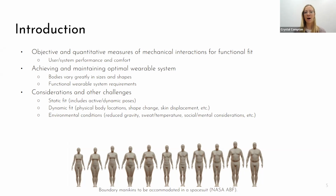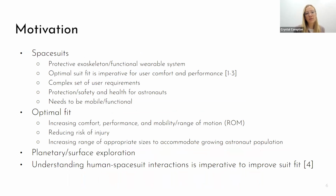But achieving optimal wearable system fit is a big challenge because bodies vary greatly in sizes and shapes. There are also a lot of requirements that you need to consider. You need to consider both static fit when the body is not moving, and dynamic fit when the body is moving, and also some environmental conditions for space applications. So as I mentioned, the motivation here is focused on spacesuits. Spacesuits are like a protective exoskeleton or functional wearable system. And optimal suit fit can be really important for user comfort, functionality, and performance as well.